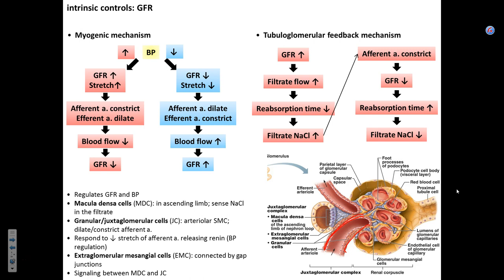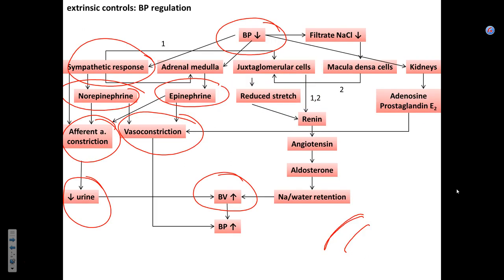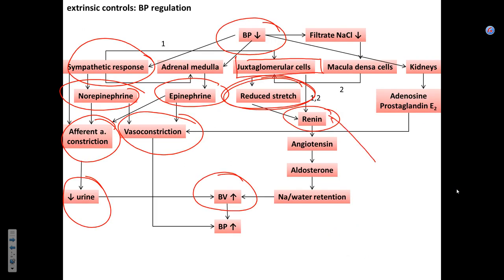It goes when blood pressure decreases. So pressure in the afferent arteriole is lower, so it's not as stretched. Does that make sense? In response to this, granular cells can release renin. Or they can release renin as the result of systemic sympathetic activation. That makes sense here? So the two options.